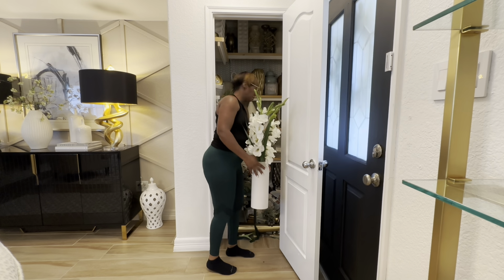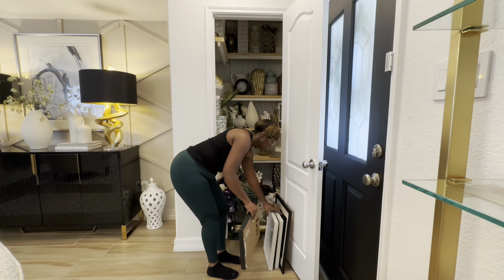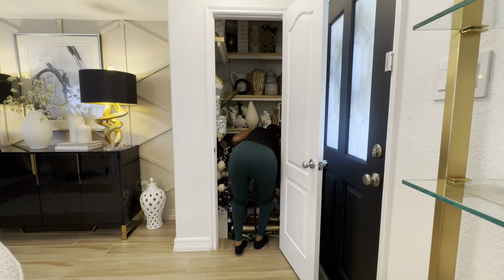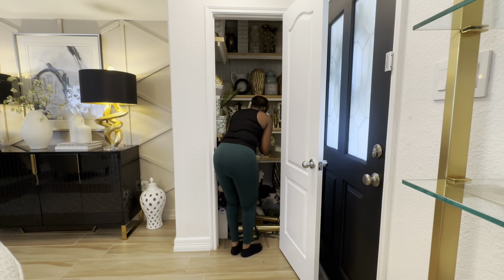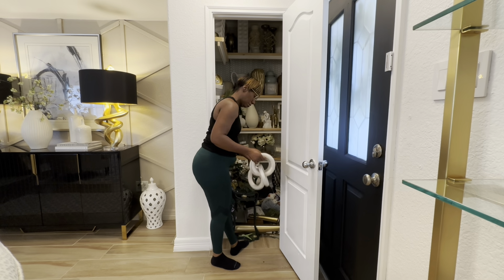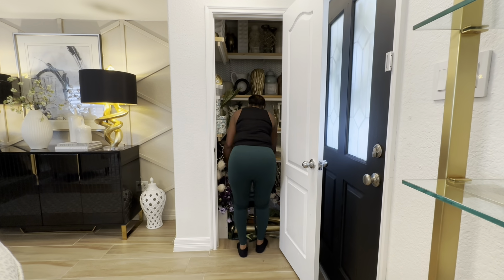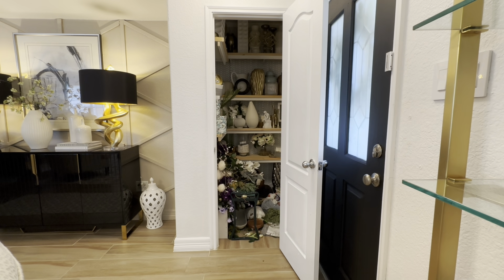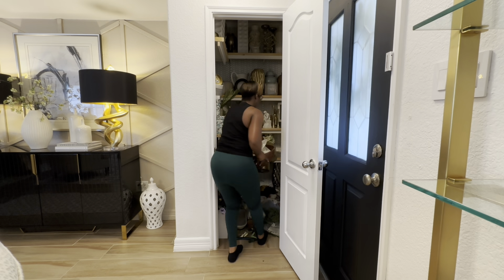Okay, you guys, now we're going to continue on with removing everything out of this closet. What I did was I went ahead and took everything out. That was my main goal, taking everything out of this closet. Then I donated a lot of things that I didn't need to Goodwill, just to pass it on to others that may be in need of some of this stuff. I have all kinds of stuff in here that really doesn't belong in here, like some curtain rods and some gardening stuff. It just really needed to be cleaned out and organized.